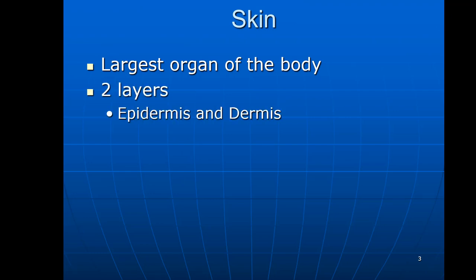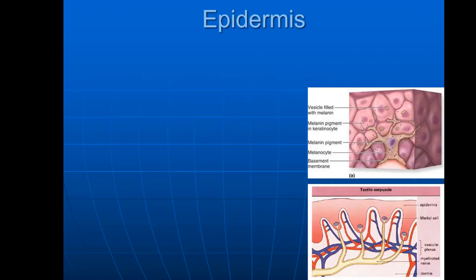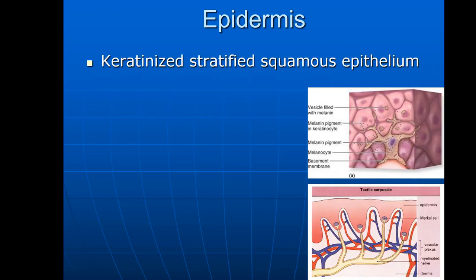It consists of two layers. There's an epidermis and a dermis. Underneath the dermis, there's a hypodermis, which is not considered to be part of the skin, but it is there. It's mainly made up of adipose tissue and some areolar connective tissue. And so if we look at the epidermis first, it is keratinized, stratified squamous epithelium.